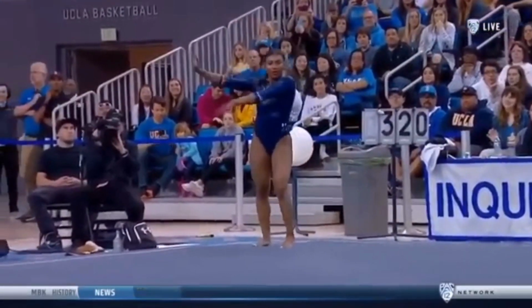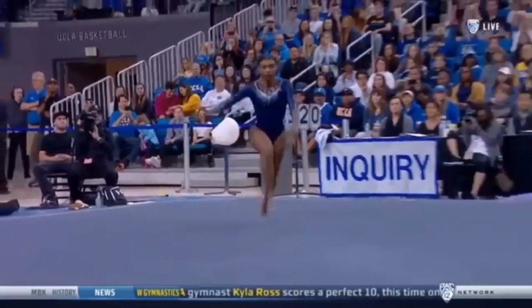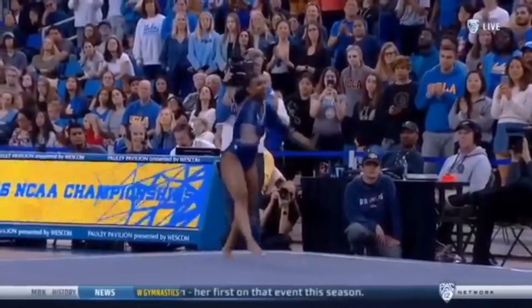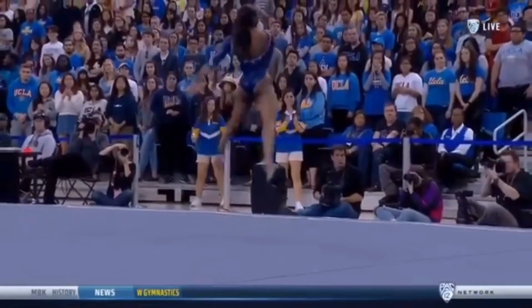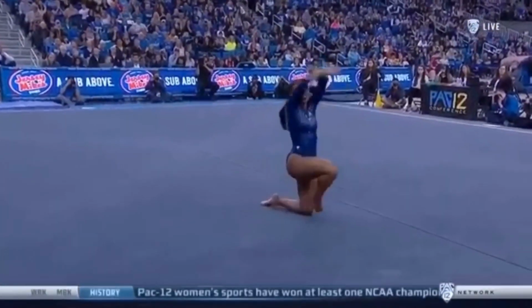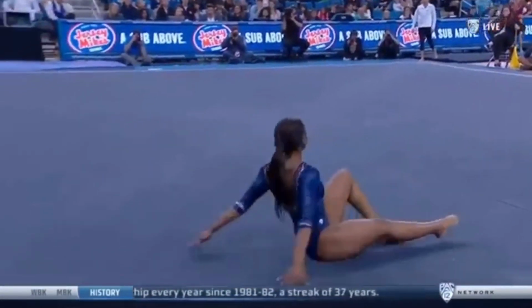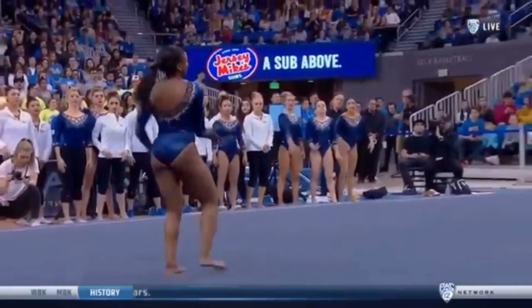That first tumbling pass is not new for Nia, but new in her first pass here at UCLA. She did the double Arabian for quite some time and had trouble controlling the landing. So going with the passes that she can land cleanly. For these elite athletes that come in, like Nia, they have so many skill options. But when it comes to being a great college athlete, it's not how many skills you can do, it's how many skills you can do perfectly. That's been something she's worked on specifically on this event.